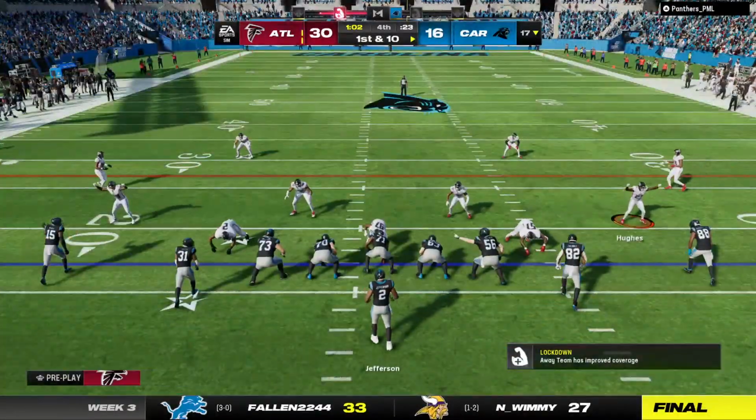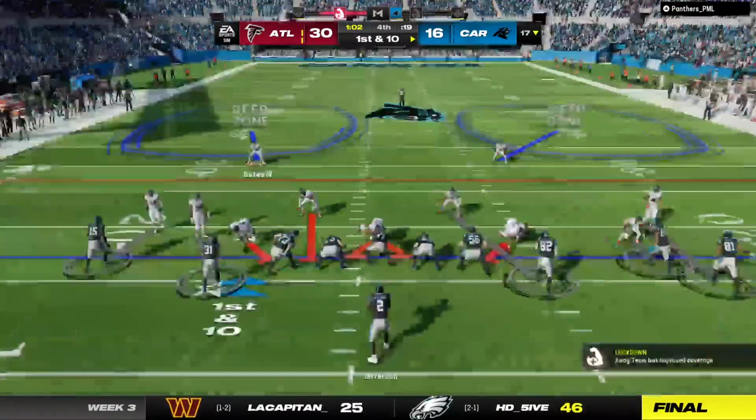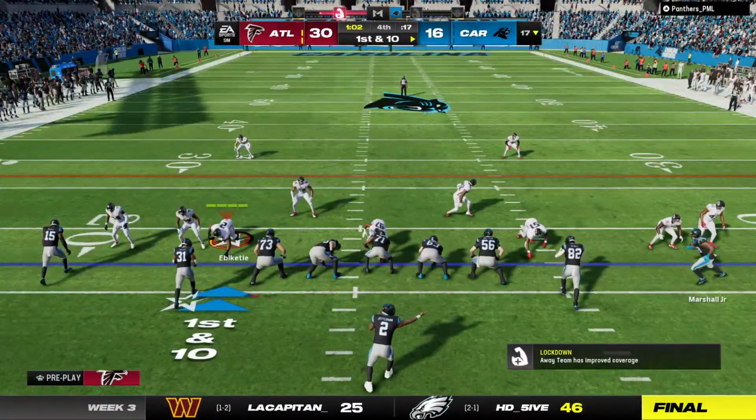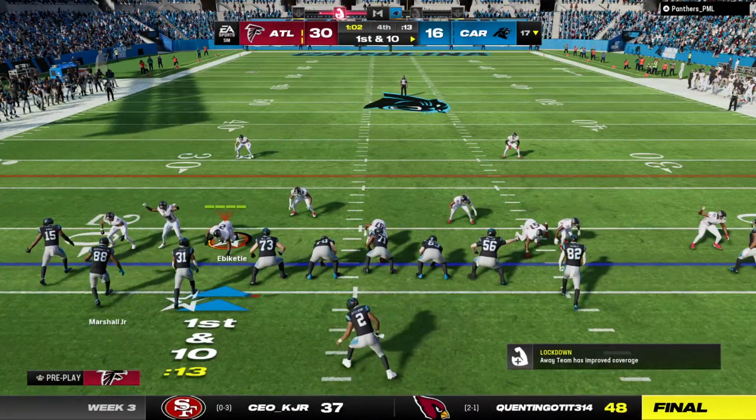Come on, come on. This is 1st and 10. Panther 11, Panther 11. Street, street. 18, Pioneer. 19, Lion.